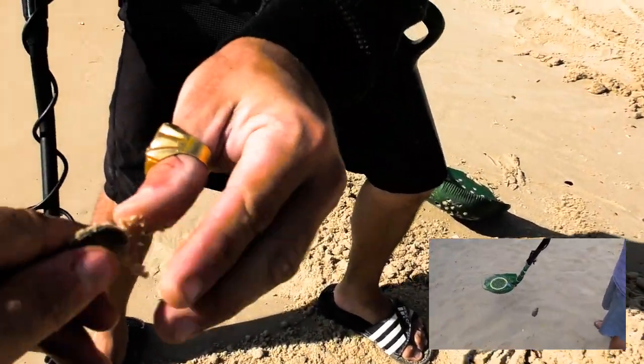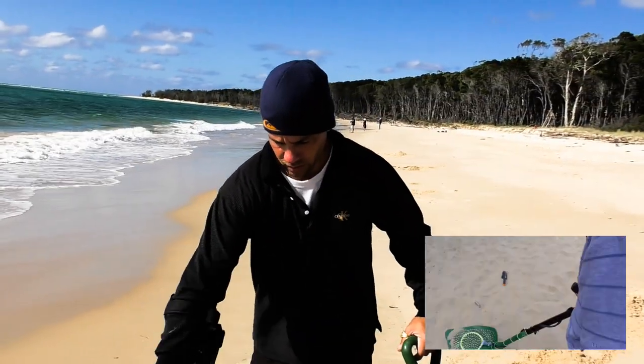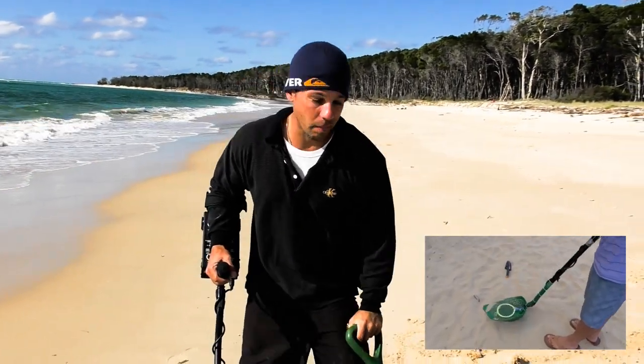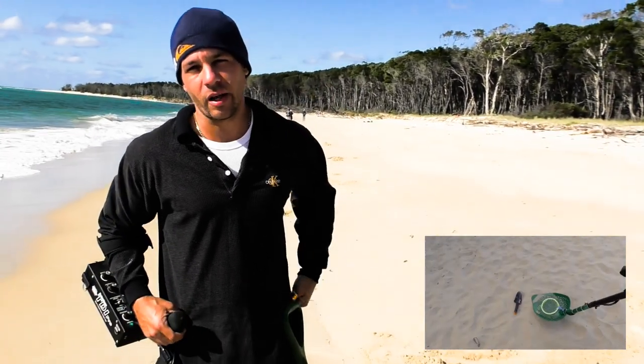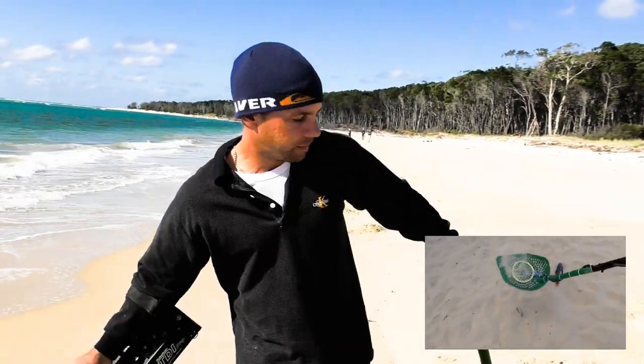Coin. Oi, another one. I've already made, in the last 30 minutes, probably $20. That's better than what most tradies can earn, tax free. That's $40 an hour. You could do that all day, every day. It doesn't happen though.